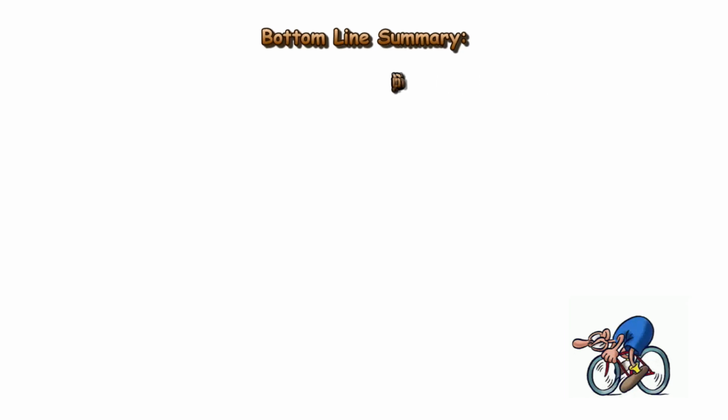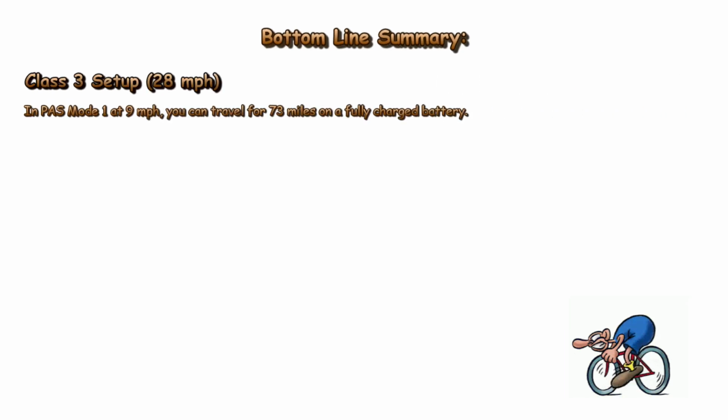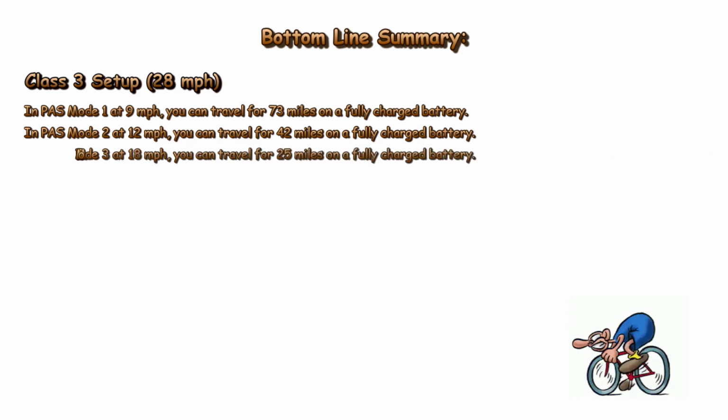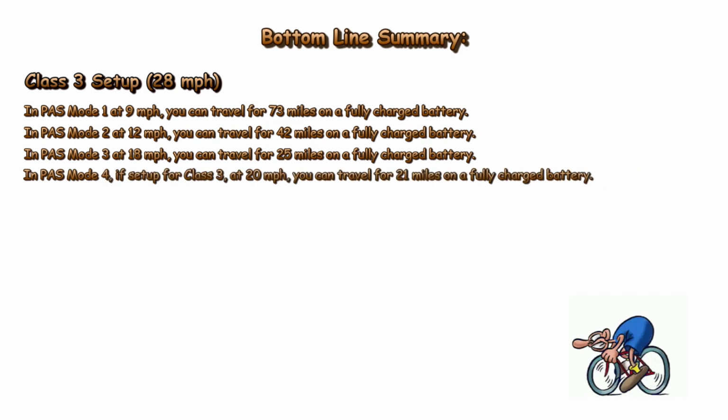Bottom line summary. Class 3 setup. In PAS mode 1 at 9 miles per hour, you can travel for 73 miles on a fully charged battery. In PAS mode 2 at 12 miles per hour, you can travel for 42 miles on a fully charged battery. In PAS mode 3 at 18 miles per hour, you can travel for 25 miles on a fully charged battery. In PAS mode 4, if set up for class 3, at 20 miles per hour, you can travel for 21 miles on a fully charged battery.